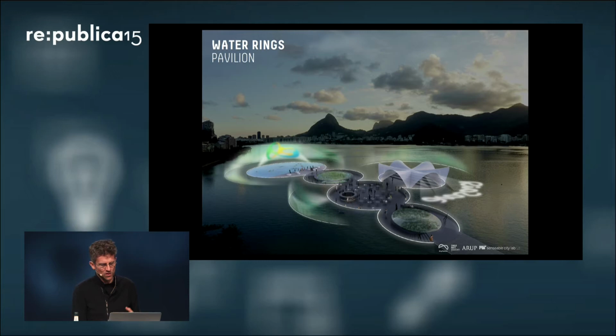As you see here, that's the surface of Lagoa in Rio de Janeiro. And it is that that flows dynamically, responding to the amount of people you have, in order, yes, to create an architecture which is based on subtraction instead of addition, and allowing people to be exactly at the level of the water, on the water line.